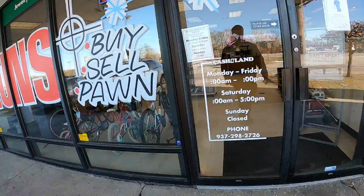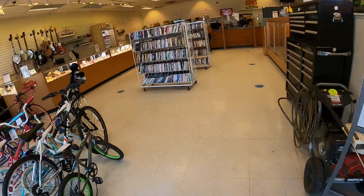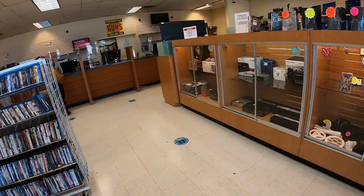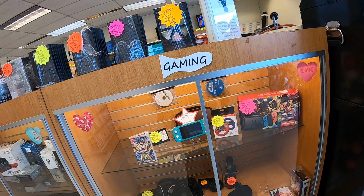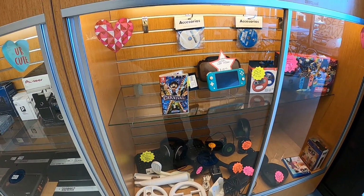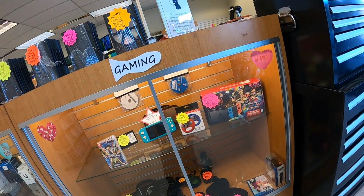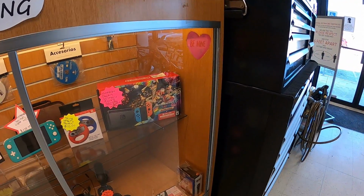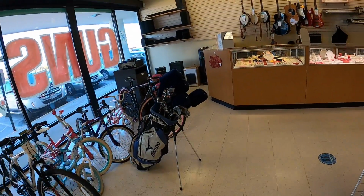After that, on the way to American Thrift, I stop at Cashland, and I do look in the video game case here. Obviously, the Switch and the Switch Lite are kind of close to retail prices, which they're in-demand consoles right now. I totally understand it, so I can't touch those. But I do see, they're actually pretty good deals. If you go in there, you save $20-30 over buying new on a Switch Lite.